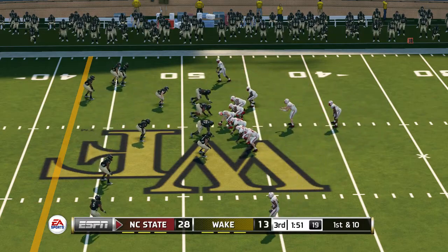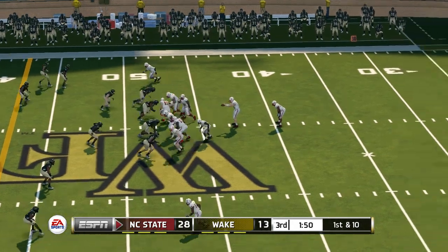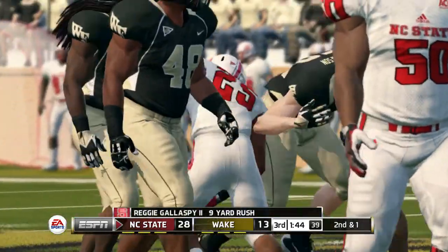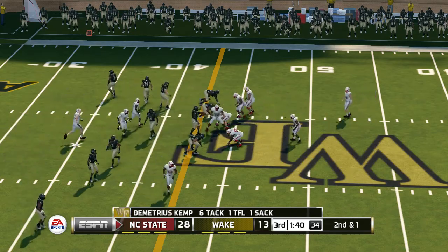The offense takes the field again. They were forced to punt their last time out. He gets out to about the 44-yard line. That's a gain of 9 on the play. That brings up 2nd and 9.